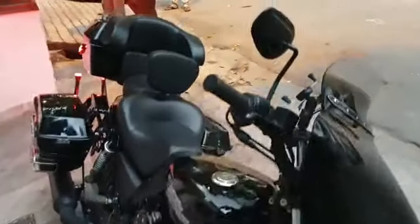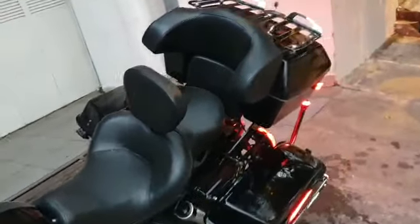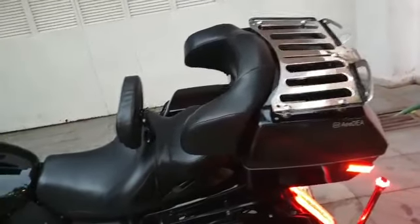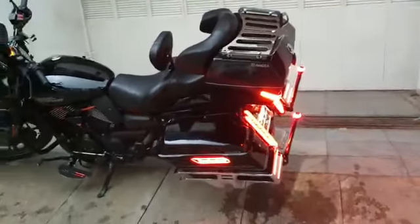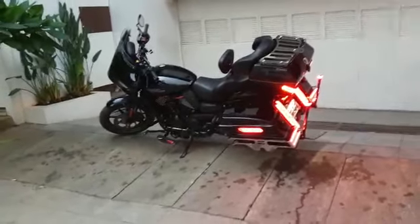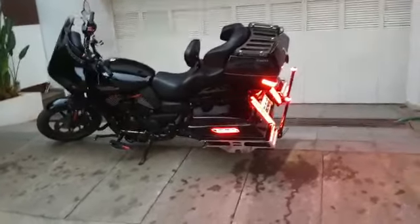Long haul seat with a pillion compatible backrest. So you can see the relief in the back pad so that the pillion's legs do not have any interference. Nicely chromed top rack, all laser cut. It's a nice combination to go for chrome rack and side grills and not the rack on the boxes, so it's not an overkill. It looks very nice.